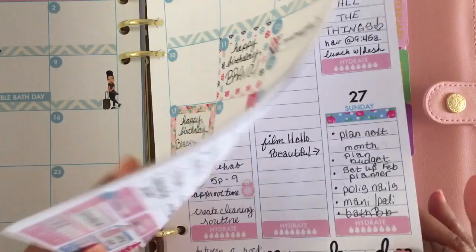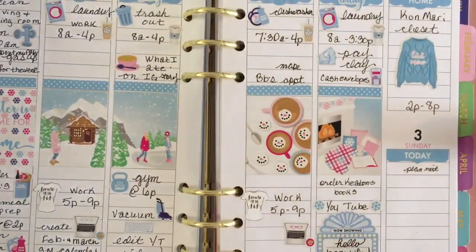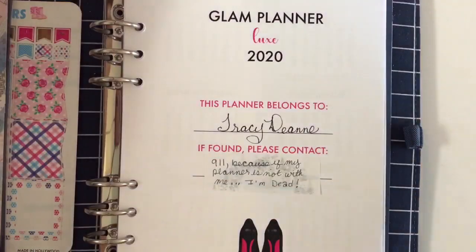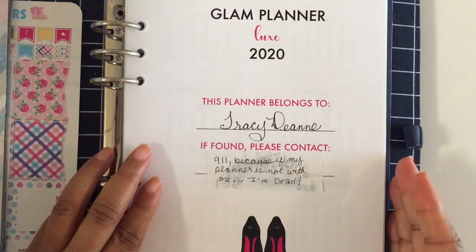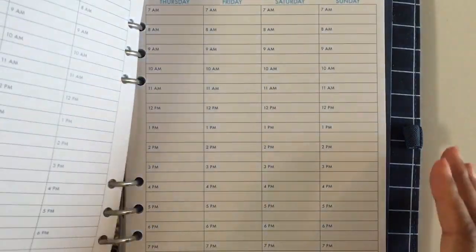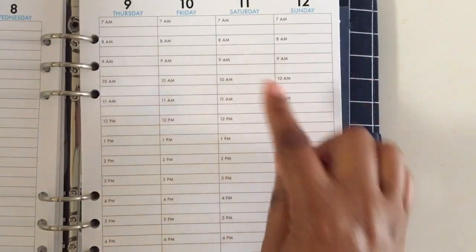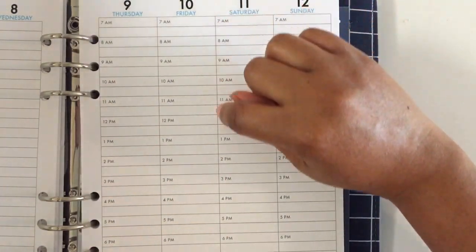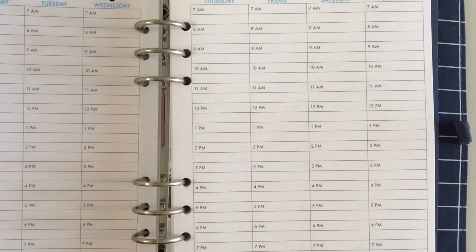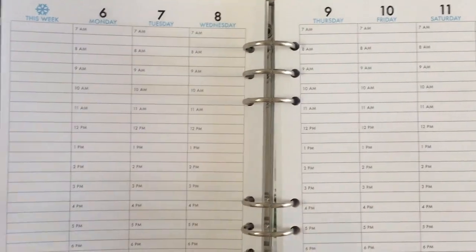I'll show you one of the spreads in here. So this is what one of my spreads looked like last year in January for my Paper and Glam inserts. This year, the Luxe inserts are a little bit longer, where the weekend was stacked on the other one. The weekend is not stacked here. You have your own line for Saturday and Sunday, but there is no space in between the days, which I'm okay with. It's going to make it a little bit tricky for the way I like to plan as far as putting down full boxes. So we'll just get into that as it comes.